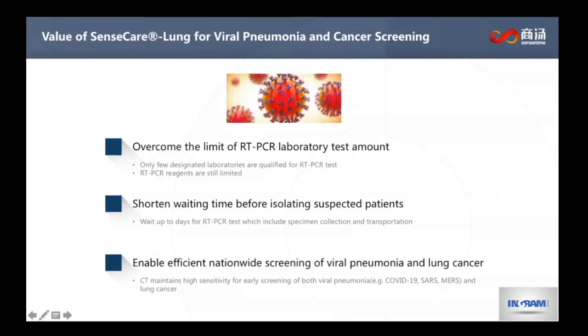Number two, it shortens the waiting time before we start isolating the suspected patients. So after collecting the specimens and transporting them to the laboratory, there is definitely a waiting time. So all of this can be shortened if we go ahead with our Sensecare solution. Finally, we are able to enable this across the nation for screening viral pneumonia, which covers all the diseases: COVID-19, SARS, MERS, etc.